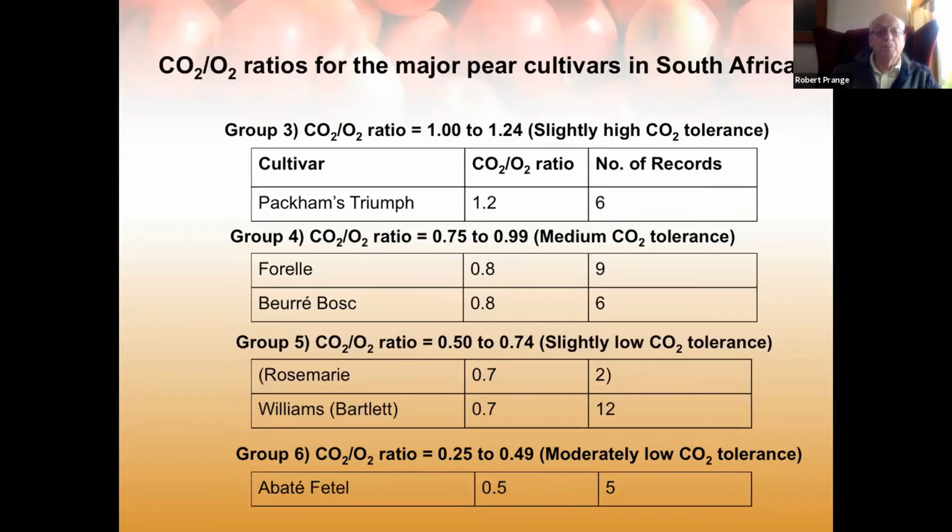The next group is Farrell and Bosque. And I only have 2 records for Rosemary, which I believe you produced there. So it's a rather weak number. I put it in brackets for that reason. And of course, Williams or Bartlett is in that as one of the varieties you grow in South Africa. And you've had a presentation on Abate Fetel.